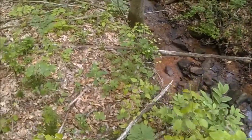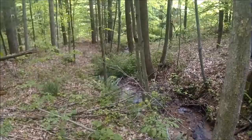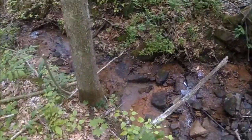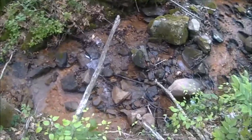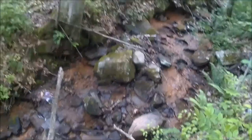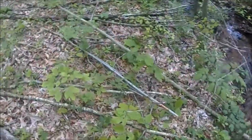I'm not going to stick on this stream because it goes through a few rock bars down there. And I know there's snakes down through there because I seen one yesterday. That's why I didn't post a video up, because I didn't want to go back. Yeah, I'm not much of a big fan of snakes.